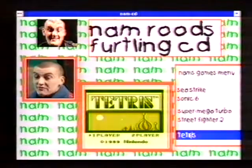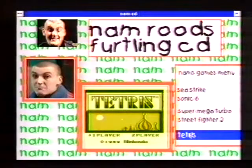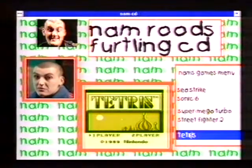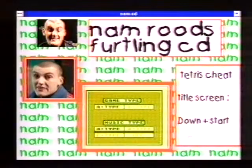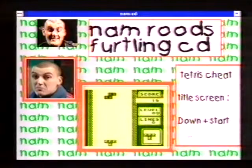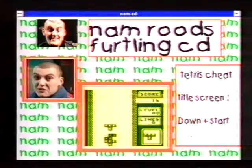This is a cheat for Tetris on the Game Boy. It speeds the whole game up to expert level. On the title screen, hold down and press Start. Then, when the game begins, you'll see a small heart next to the level number to show it's worked.